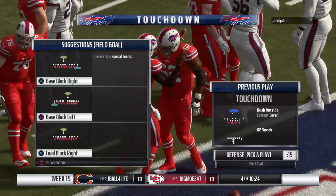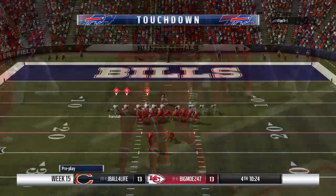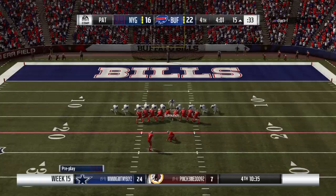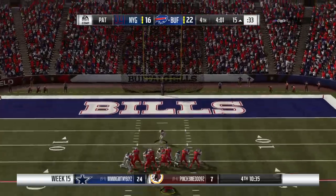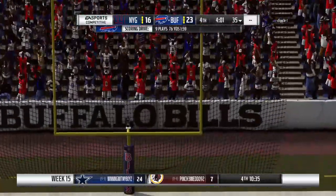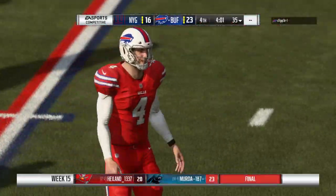Touchdown, Buffalo. RG3, his second touchdown of the afternoon, and the Bills have broken the tie. Hauschka with the extra point, and they will take a 7-point lead.